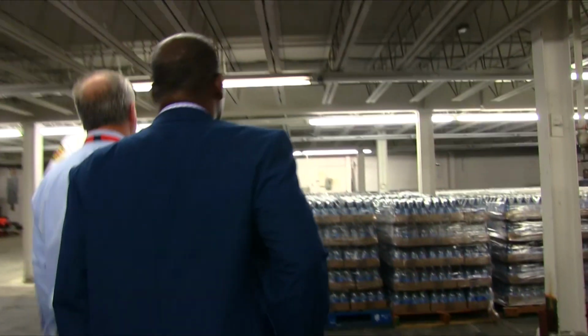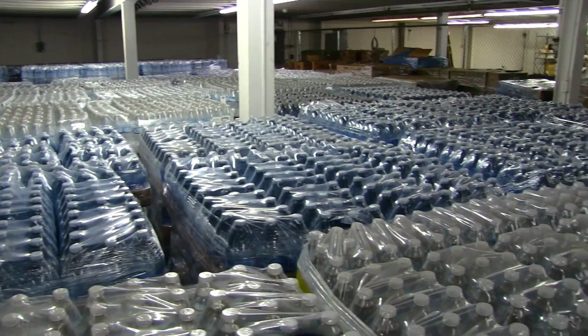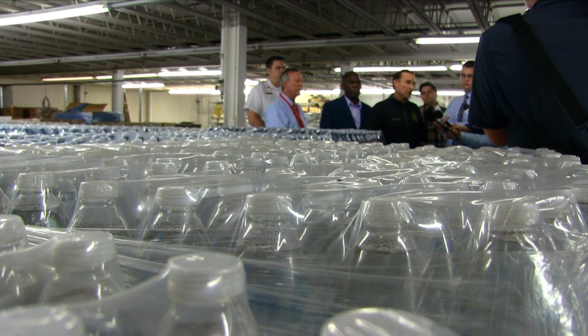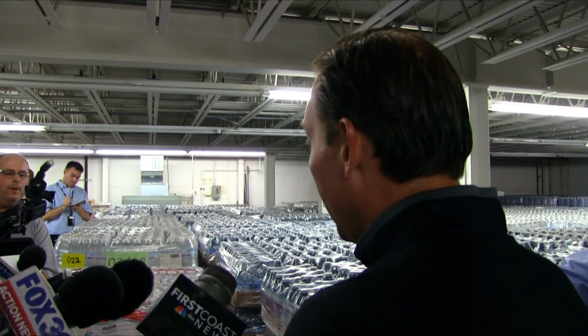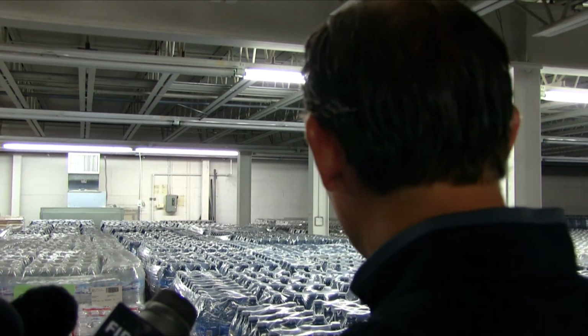It's about 120,000 liters of water, and the water would be distributed at points of distribution. We work with the libraries in that effort, so we'll have this available if the storm hits, and then we can get this out to the public. It's a good opportunity to show the people of Jacksonville that we as the government are preparing on all fronts, including for aftermath. We hope it doesn't happen, but we're ready, and we're asking you to get ready.